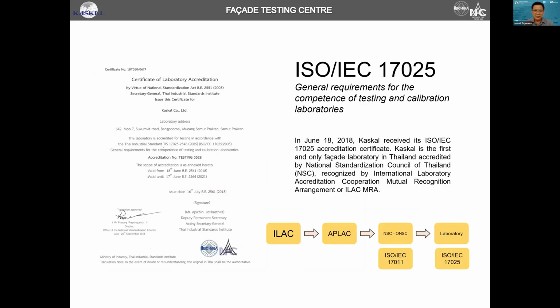And to give you more details, from the international accreditation, we have also the APLAC, where all these Southeast Asian accrediting bodies are under. APLAC is the Asia Pacific Laboratory Accreditation. And our laboratory in Thailand is under NAC and also just got the certificate for the ISO 17025, 2017 version.